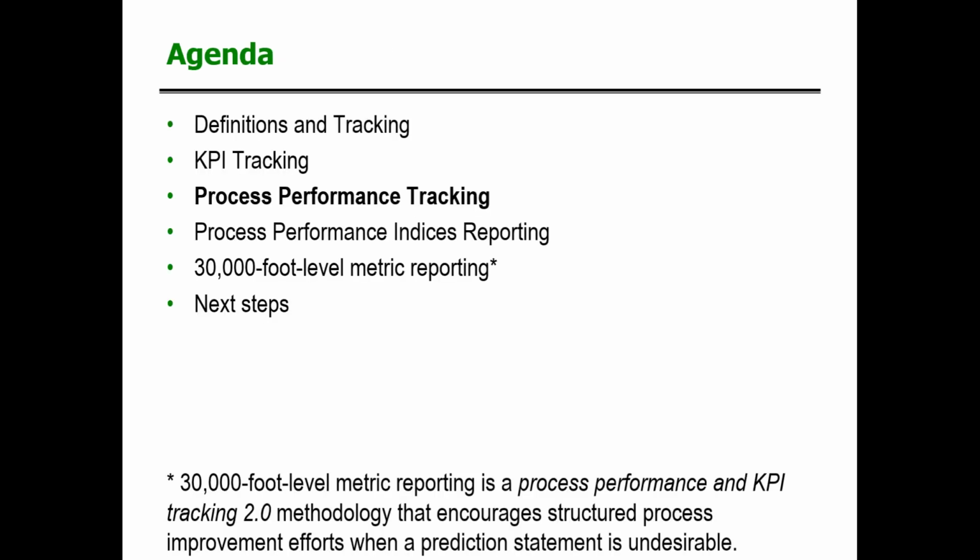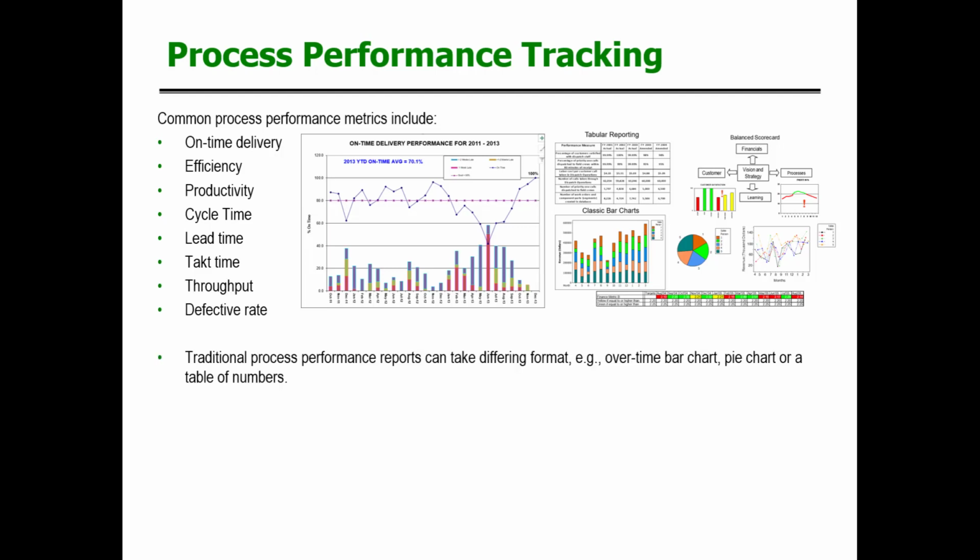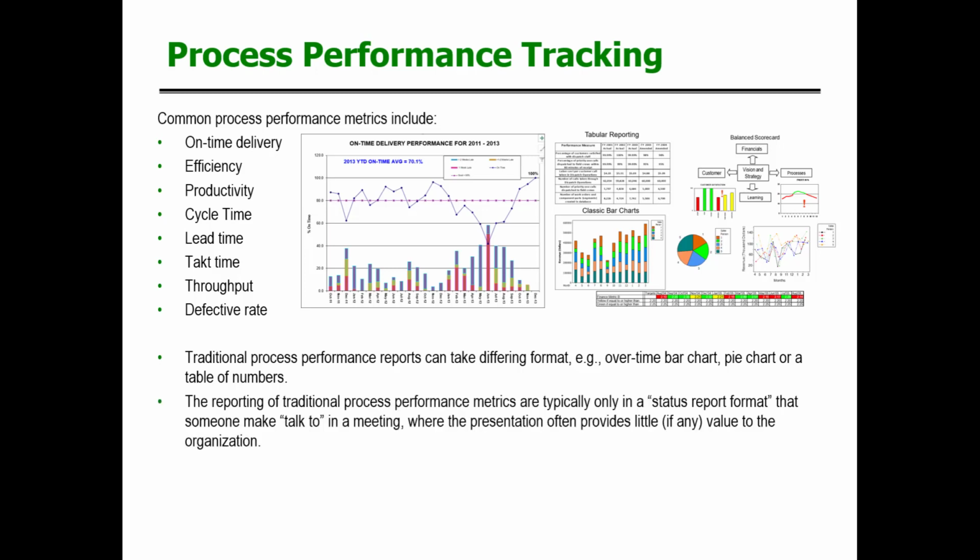Process performance tracking. Common performance metrics include on-time delivery, efficiency, productivity, cycle time, lead time, takt time, throughput, defective rate. Traditional process performance reports can take differing formats, for example, overtime bar chart, pie chart, or a table of numbers. The reporting of traditional process performance metrics is typically only in a status report format. That is, someone talking to it in a meeting, where presentations often provide little, if any, value to the organization.